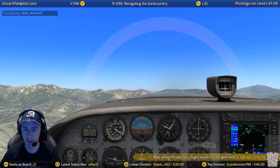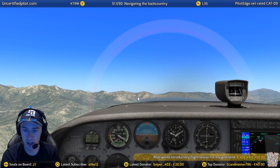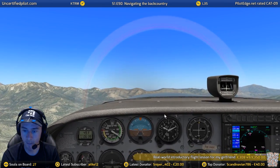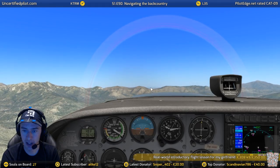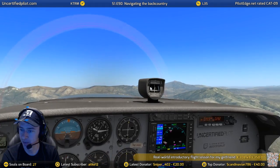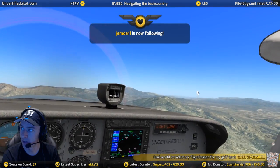Let's stay on track here. Now, this was the mountain peak just in front of us that we needed to cross, I guess. So we can fly just over here. There are bigger mountain peaks over there.